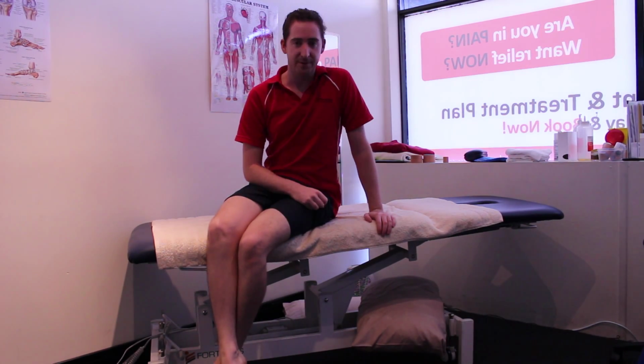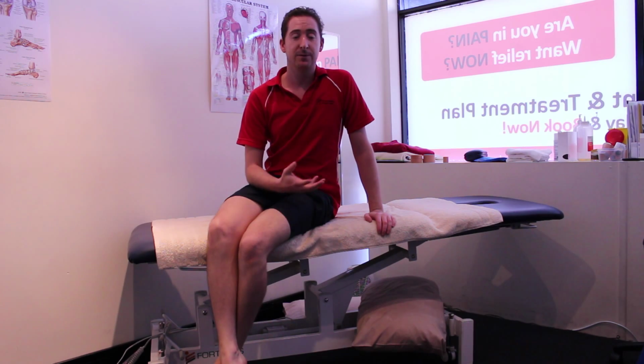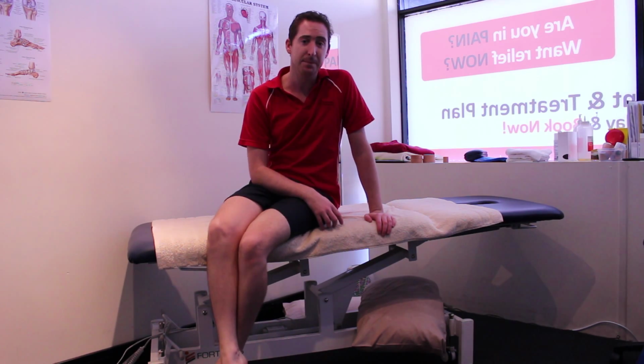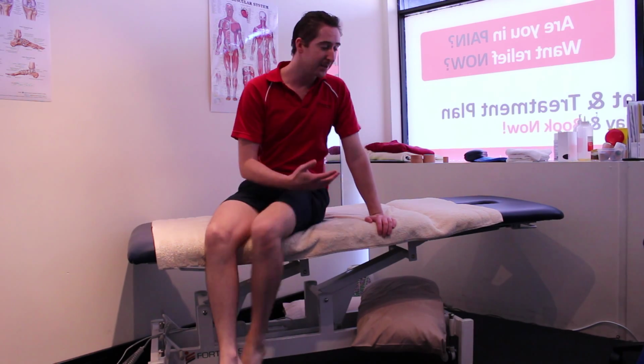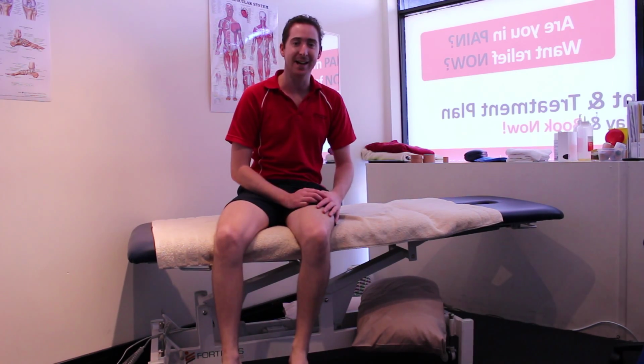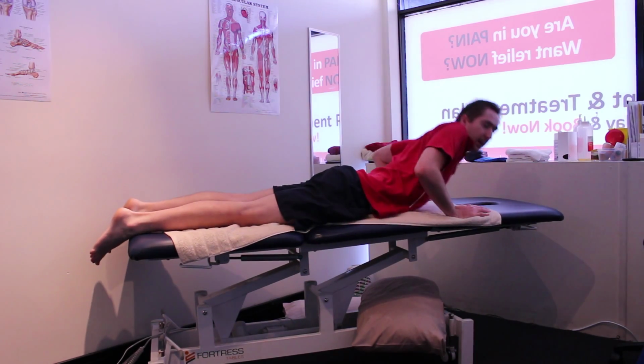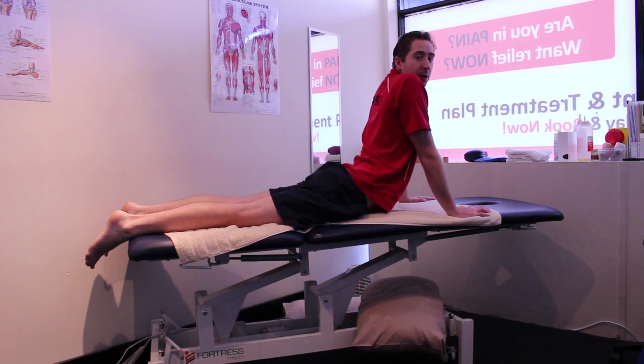So how do we go about preventing low back pain? Well, first up, we want to increase the range of motion in our spine and the muscles that have impacts upon our spine. As with the screening test, we can also use that as a preventative stretch. Laying on the tummy, pushing up, hold for a second, and then come back down.